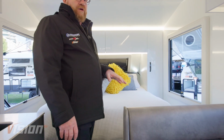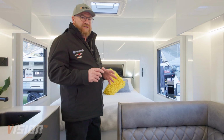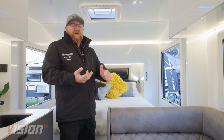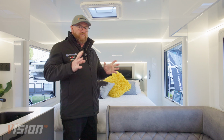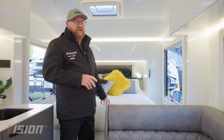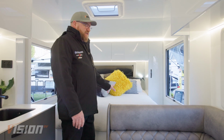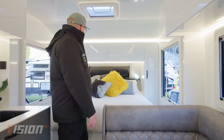Now this is also a queen size bed. So this is 6'6". In most vans, you'll only see 6 foot with a bolster, 6'2", 6'4" at most. Ours is 6'6". It's a genuine proper bed. It's an incredibly comfortable mattress as well. It's not some cheap inner spring just to put a mattress in there. This is hands down one of the most comfortable mattresses you will ever sleep on in your entire life.